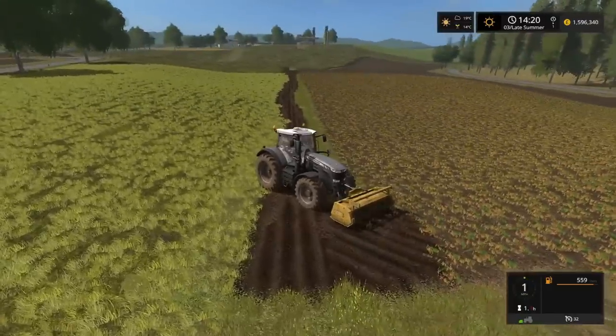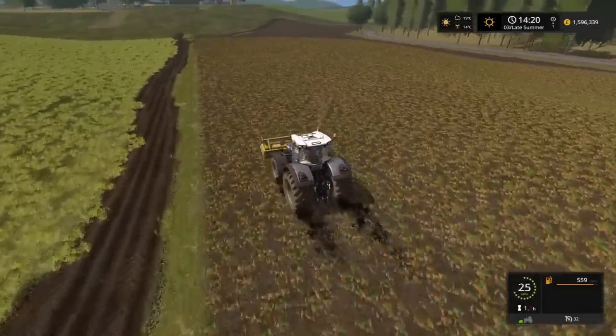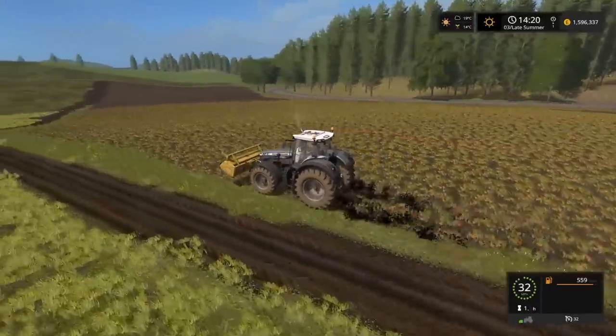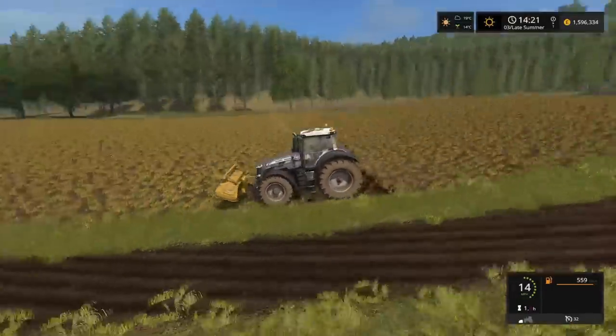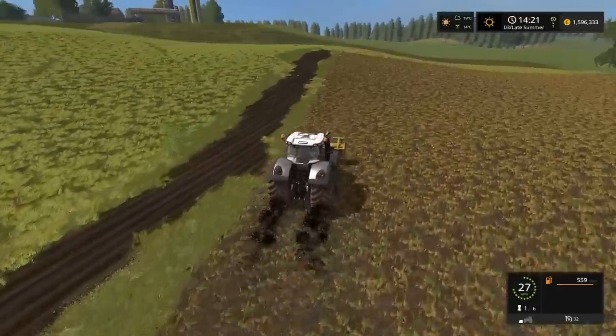Technically I need to do this strip in between unless there's any bushes on it, only because it's grass already. I was just trying to take the bushes out in between, which I have succeeded in doing, I think, pretty much all along. Turn that off, put the plough bit away, there we go. This should be good now.